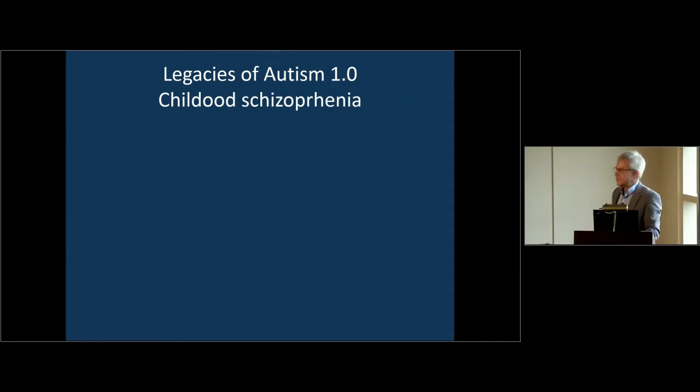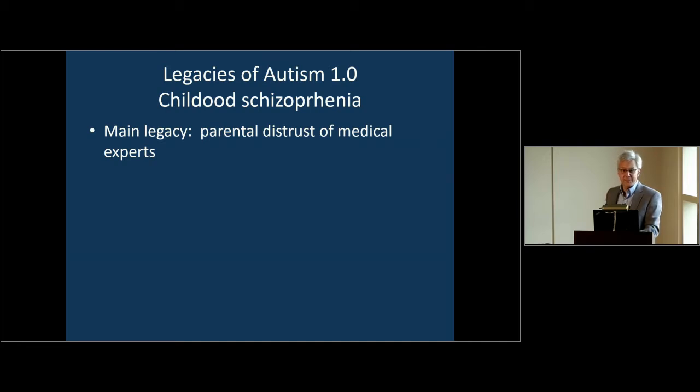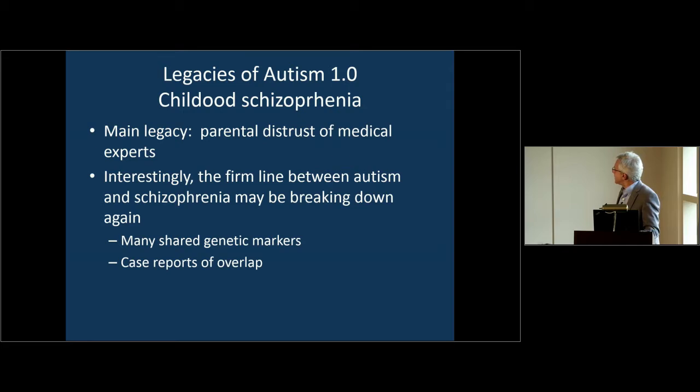Childhood schizophrenia, what is its legacy? The main legacy is parental distrust of medical professionals. So when you hear of the deep distrust of doctors that is common in this community, the stories of the refrigerator mother are known to a lot of these people, whereas not many doctors, for example, know about that. Another legacy of this period is that the line between autism and schizophrenia, which was thought to be very firm, may be breaking down now. Genetically, they look a lot alike, and different environmental triggers bring one out of the other.